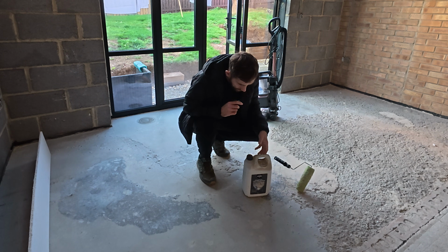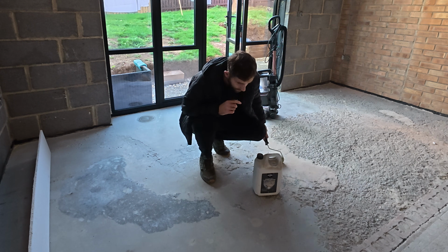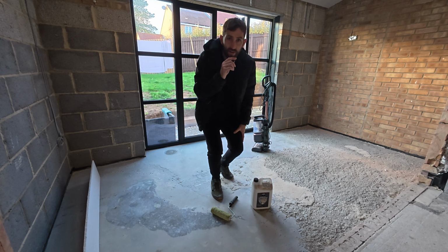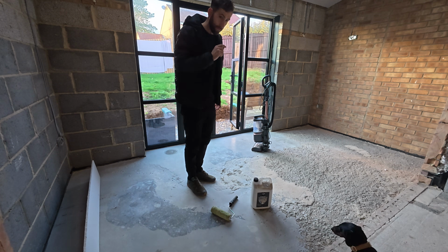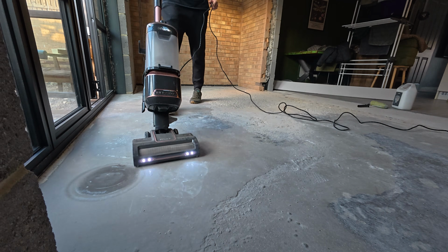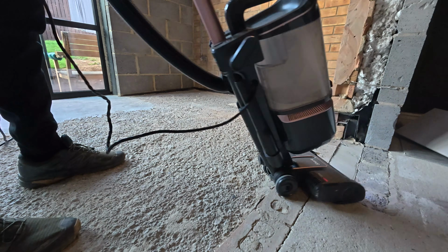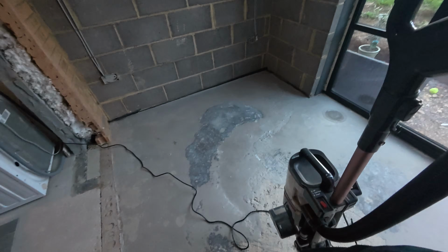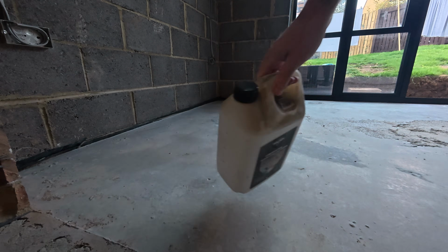And then I've got some of this concrete seal and floor levelling primer. And I'm going to roll that everywhere, give it a thin layer everywhere. It all needs covering, everywhere needs doing. I've got 5 bags of self-levelling compound and hopefully that will do it all. But first thing we're going to do is get the hoover on it. Now that we're finished with the hoover, we'll get some of this primer poured on and get it rolled in.